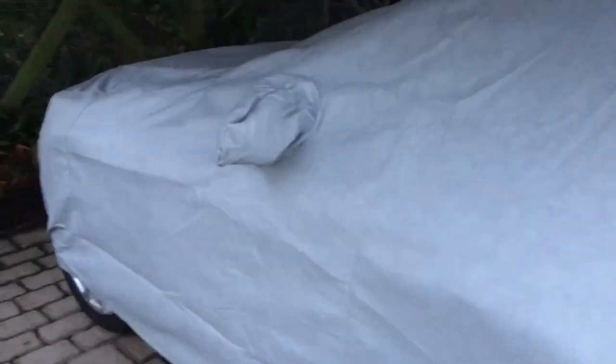Now I've got the BMW genuine car cover here. It's not a bad wee car cover. It's got the mirror pockets, and it does fit nice and snug with that. It does fit nice and tight around both ends.